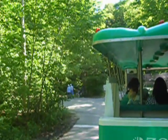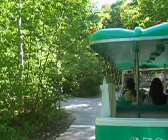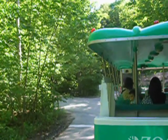We're just waiting for some people to cross the road here. Our driver's such a nice guy, he's going to let the pedestrians cross. Good guy, Dan.